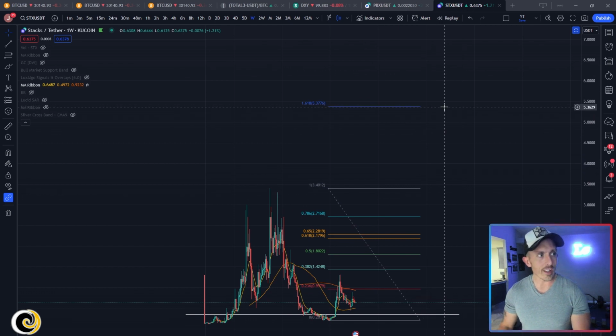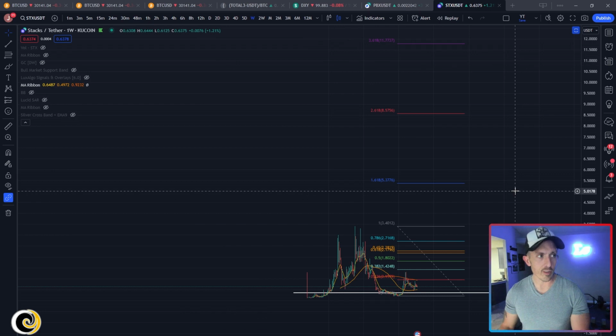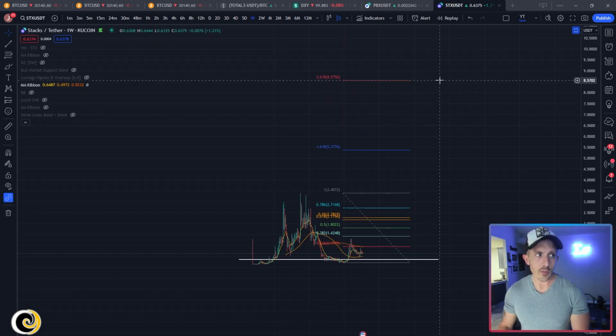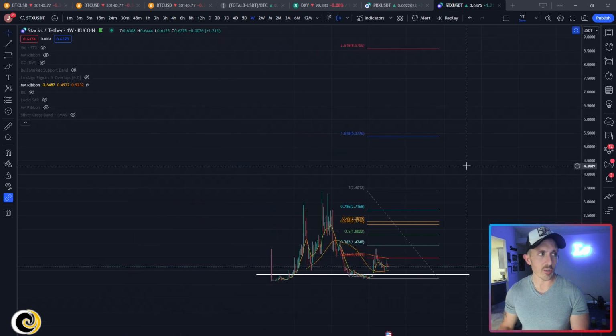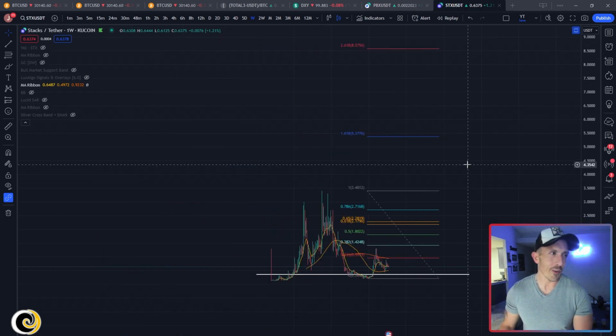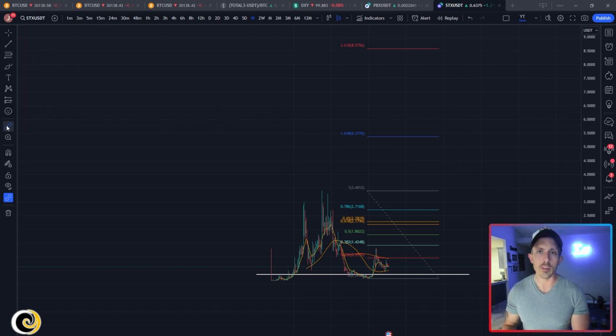The 1618 is at $5.37. The 2618 is at $8.57. I'm not going to rule out the 2618, but that is a very significant jump from here, and I don't think it's realistic or really a good idea to plan on in any way, shape, form, or fashion. Personally, I think previous all-time highs should be the goal of the next bull run, and just be happy if it does anything more than that.